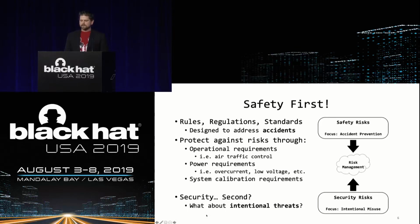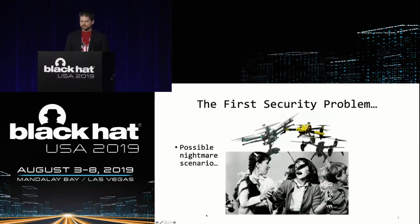Security risks, on the other hand, are traditionally different for every system. So here's our first security problem. As InfoSec professionals, we think like bad guys. And then we immediately consider all the potential methods to misuse this system. Within our example scenario, maybe this meme here is the first thing that comes to mind. But identifying threats and mitigations is where the fun and profit part of our talk comes into play.